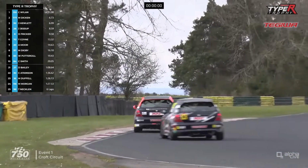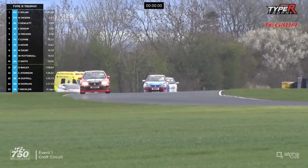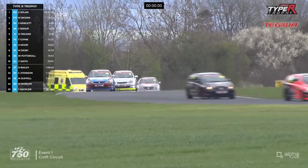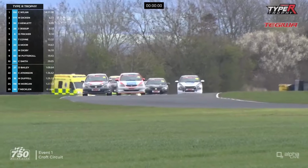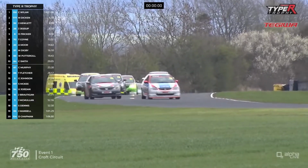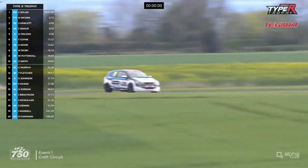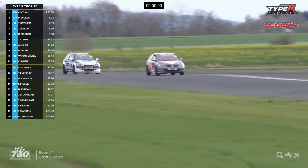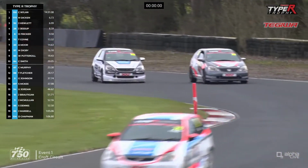So they turn their way through Tower, and Mark Dickin is still there in P2 as they head up towards the Jim Clark S's. By the way, Travis Coyne's got himself into the top 6 now. We saw his slow start; he was outside the top 10. Here he is just coming into the S's in his newly acquired 6th place, ahead of Ashmore in 7th position. And they're now having to work their way through the traffic.